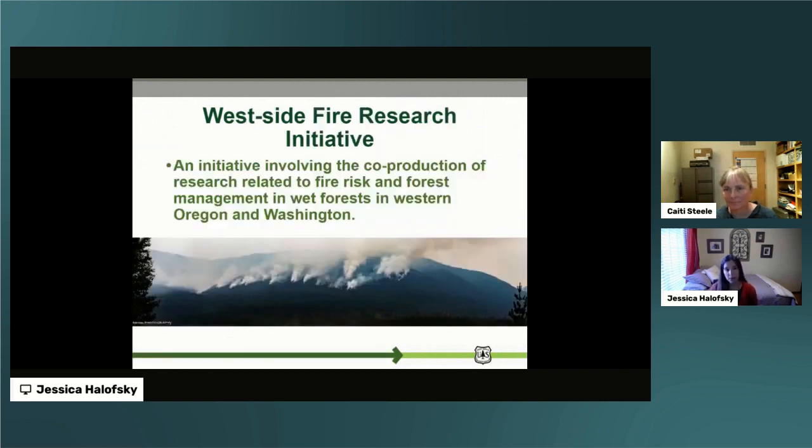The Northwest Hub also supports the co-production of research related to fire and drought. So an example of this is something we call the West Side Fire Initiative. So fire has historically been very rare west of the Cascade Mountains in Oregon and Washington. But with climate change, risk is increasing. These are kind of the wet, drippy forests you think of when you think of the Northwest. But this is especially important that fire risk is increasing in these places because that's where a lot of the population of these states are.